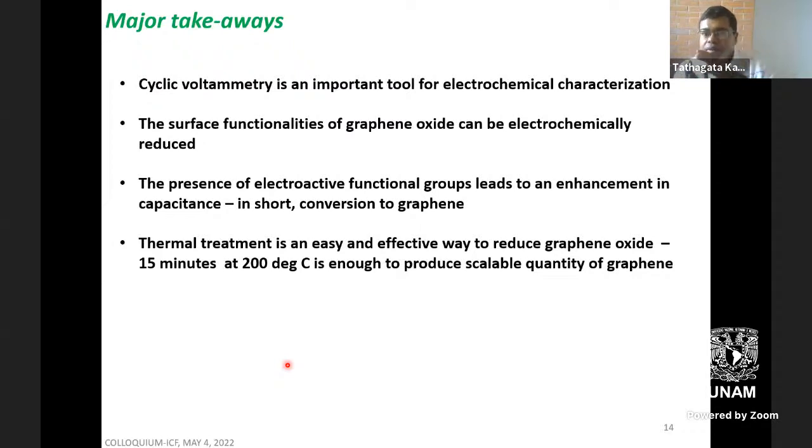Slowly we see a rise in the current. This rise in the current is due to the formation of graphene. And thermal treatment is a very easy and effective way to reduce graphene oxide. We don't need complex mechanisms. We prepare a bulk graphene oxide and we just put it for 15 minutes at 200 degrees centigrade. Yes, and we get a lot of graphene. This is a very easy way, and we don't need toxic chemicals or anything else. Just a 15 minutes treatment at 200 degrees centigrade. However much graphene is required, we can just generate it.